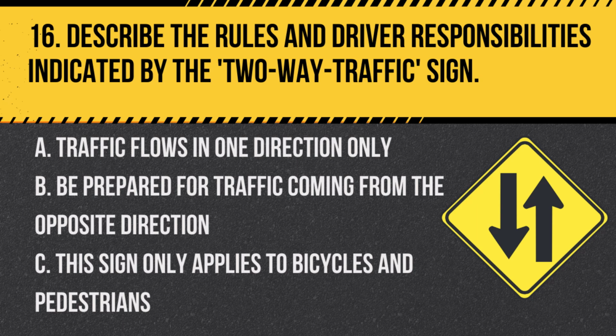Question 16. Describe the rules and driver responsibilities indicated by the two-way traffic sign. A. Traffic flows in one direction only. B. Be prepared for traffic coming from the opposite direction. C. This sign only applies to bicycles and pedestrians.